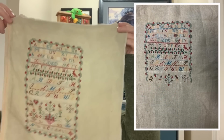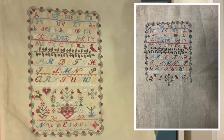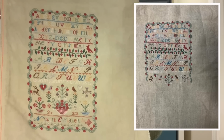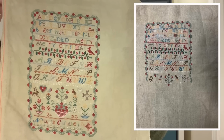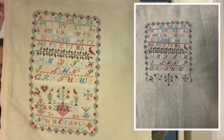So let me show you what else I worked on, and I'm going to start with the finishes. So the first finish I had, and I will put a before picture in here, is Feliz Navidad by Blackbird Designs. This was my very first finish of the year. I was hoping to get this one done before New Year, but like I said, I had surgery and yeah, it didn't quite make it, but I finished it. I think it was like the 1st or the 2nd that I finished this one.